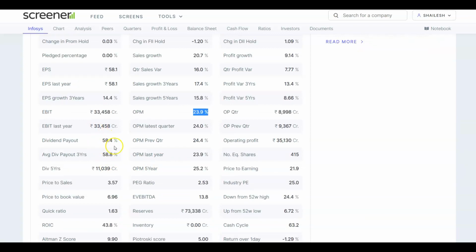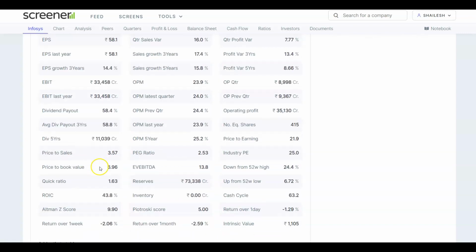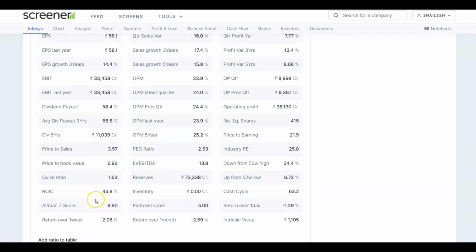So now if we look into the dividend payout, it is 58.4%. So the company pays you a lot of dividends, and it is very healthy. Normally, a company that pays dividends in the range of 30 to 50% is considered a very good company. Now, if we look into the quick ratio, it is 1.63, which is extremely good.